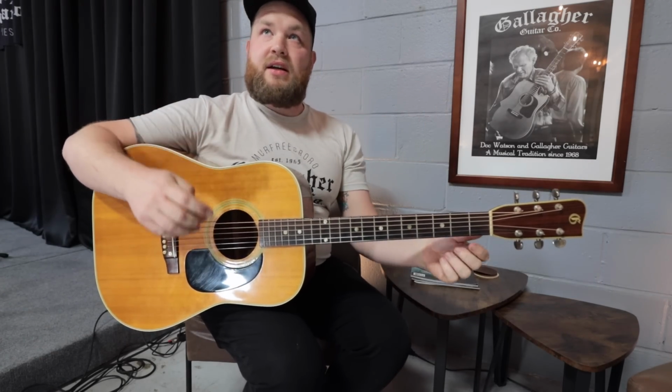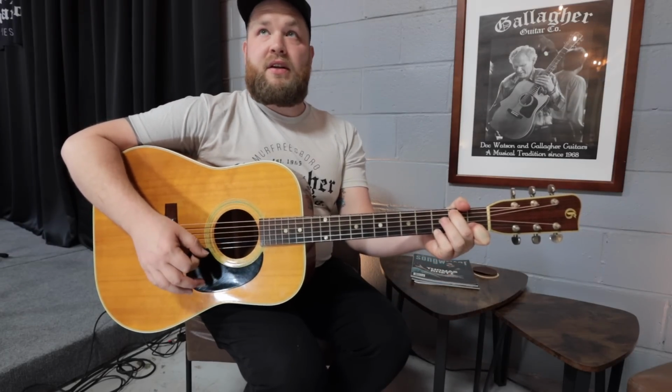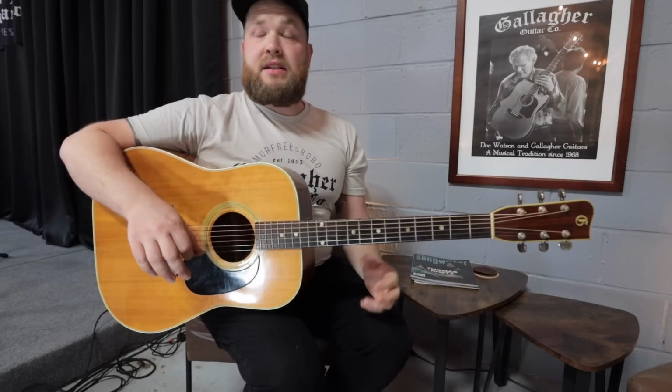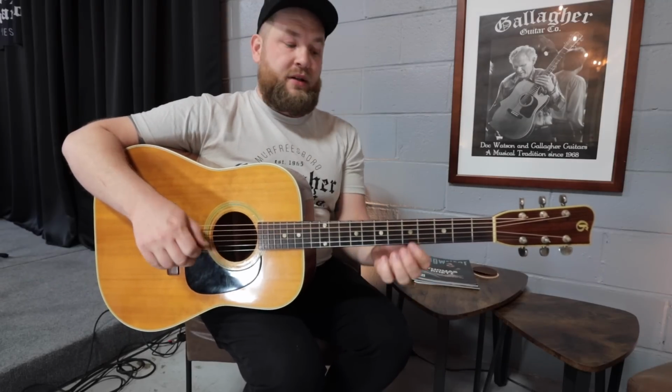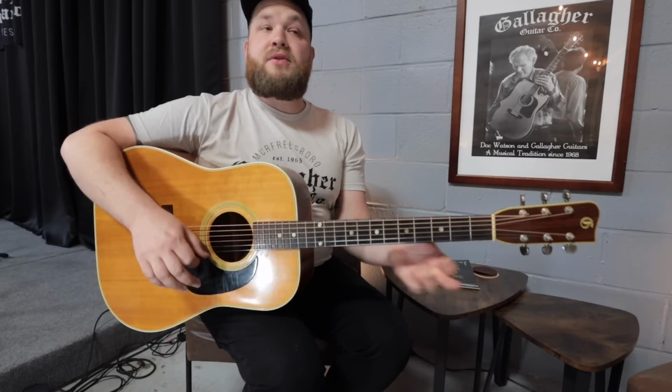The coolest part is seeing that the new guitars still have this kind of feel, and this is every bit as good as any other vintage guitar. Actually, it's probably better because this is genuinely a boutique guitar built in 65. 66. Oh, 66. Yeah.